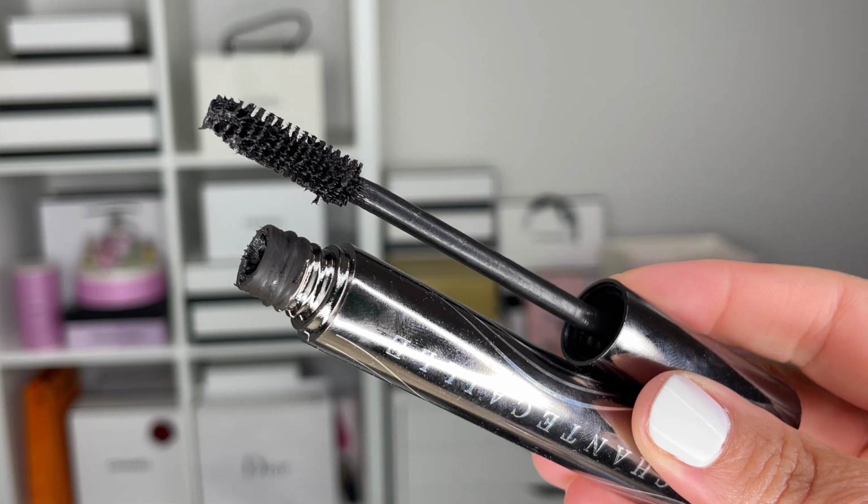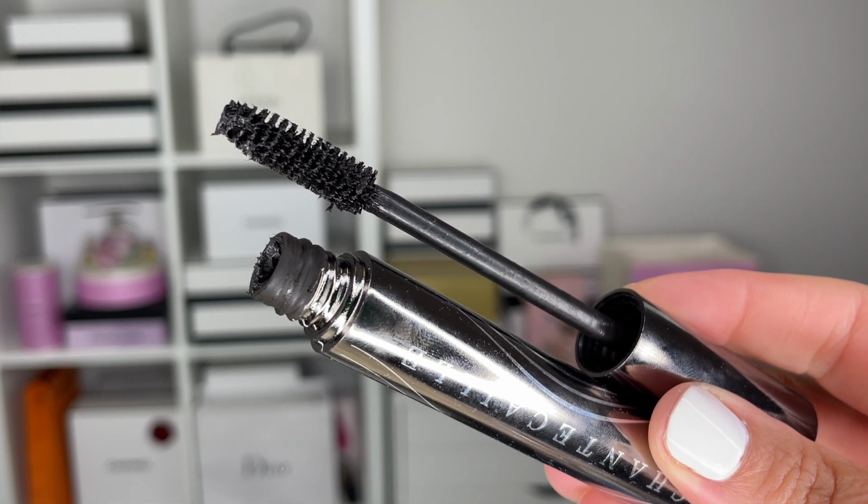Next up is the Faux Cils Longest Lash Mascara, which is what I'm wearing today. So this mascara, when I first tested it out, I was like, I don't know if it's really worth it. The problem is, it is worth it. They have some sort of lash peptide skincare component in the mascara, so the more you use it, the better your lashes look.